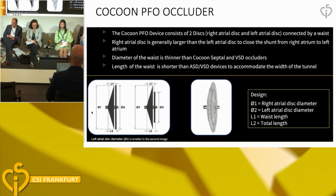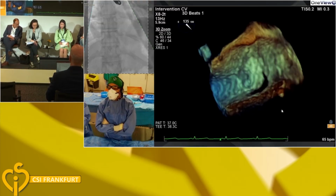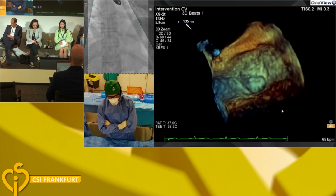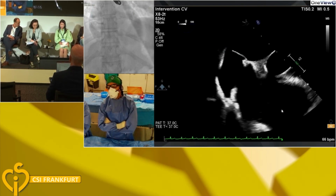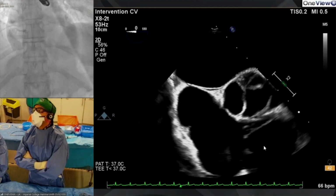But I think the first thing is if we go straight to live TOE with Bushra, because the anatomy here is actually very interesting indeed. And I think it'd be useful just to get some opinions from the panel and from Bushra to see what the best strategy would be. Okay, so can you see the echo screen? We can. Lovely. So this image is just playing.